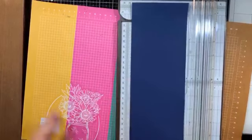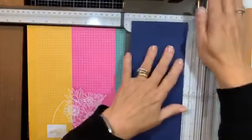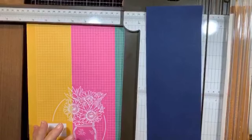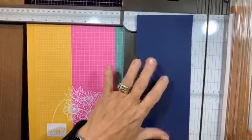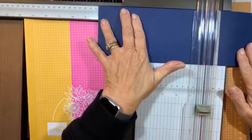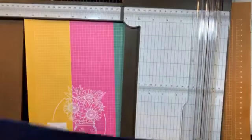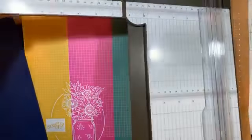Okay, so let's start out. You need 4 by 12. Well, I'm using 4 by 12 if you're going to do the 4 by 12 paper. And if you're doing the 8.5 by 11, obviously you're going to do it at 4 by 11 paper, okay? And I'm going to be scoring it at 4 and 8. And it just makes it really easy for the fold. And again, you can do it with the 8.5 by 11. I scored mine at 3 5/8 by 7 3/8.